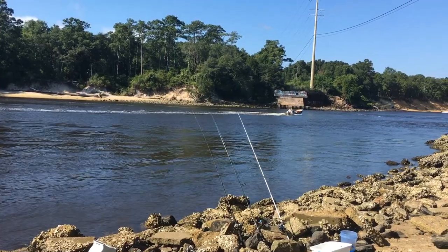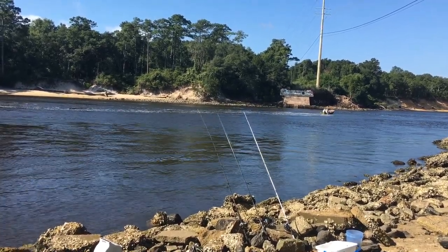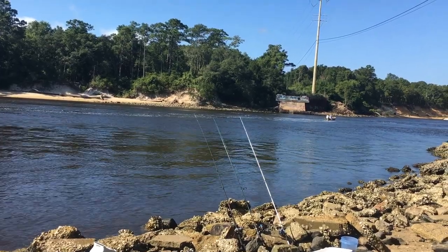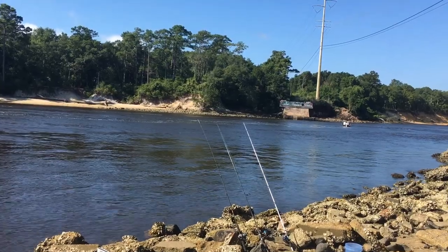Again, sand fleas is the bait, using about size 3 hooks, 2-ounce sinker, fishing the falling tide just to when it actually turns and starts coming back in. And that's what's happening.